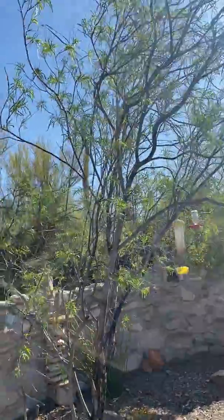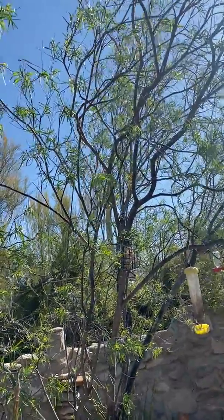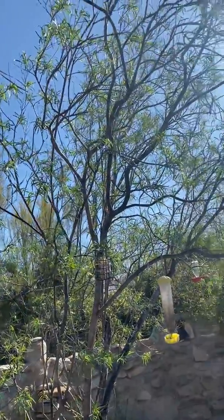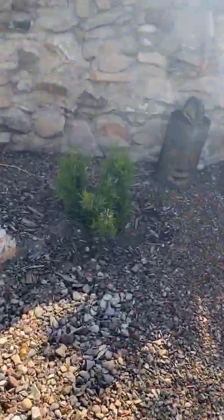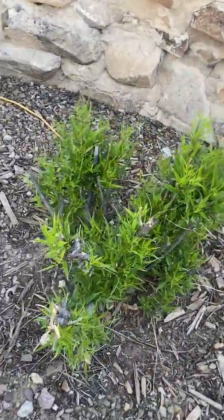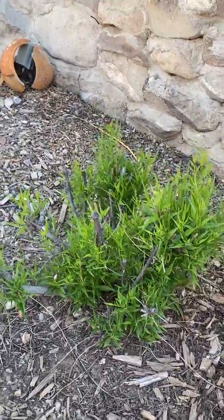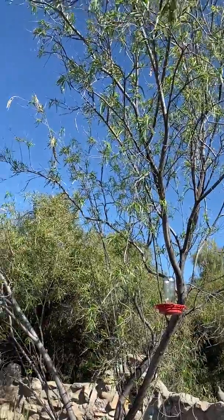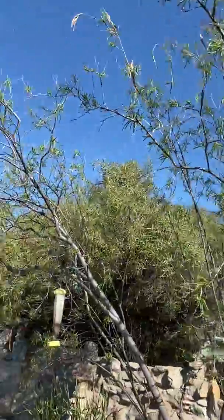Here's a last great one, the desert willow, Chilopsis something or other. Actually, I'll have to tell you more about it next time, because I know it has a really interesting biological history closely related to the yellow bells, which is also here. Not blooming yet, but blooms, I guess, starting later in the summer and all through the fall. Desert willow is a favorite of hummingbirds, has beautiful flowers that will hopefully be blooming before my month-long BIOBLITZ is over.